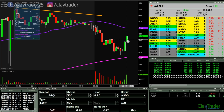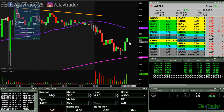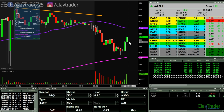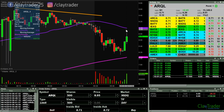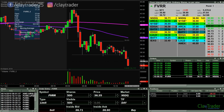So we'll see if it can work its way up there, or it'll probably just roll over now after I get stopped out. Have you ever been there as a trader? Happens to everybody. Maybe just happened to me right here, but it is what it is. It comes with the territory. But we'll see if it can work its way up to 8.95.